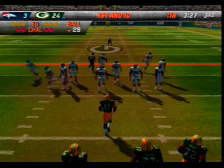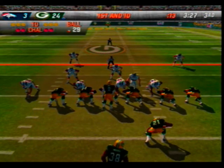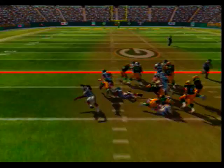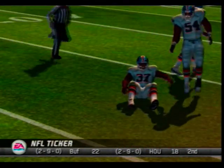The ball on their own 29. Start the drive at the 29-yard line. First and 10. The Broncos with a four-man front. He hands it off. Number 37 is there on the stop at the 34-yard line.